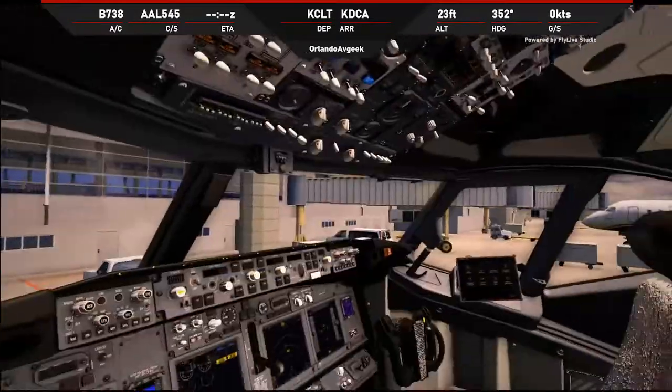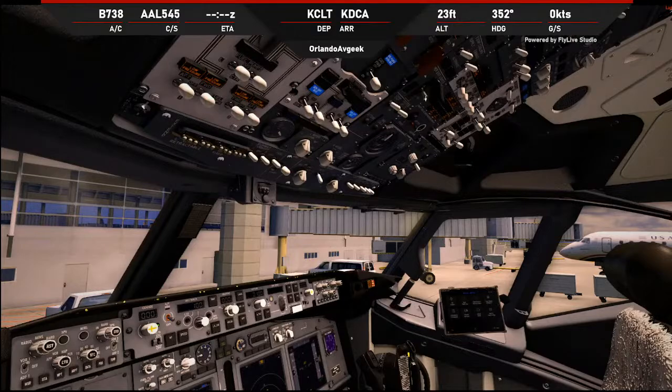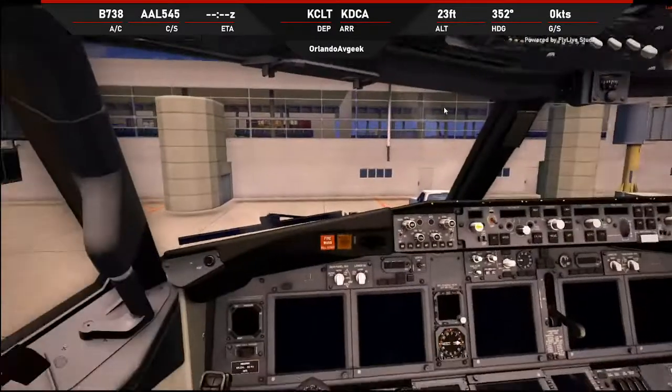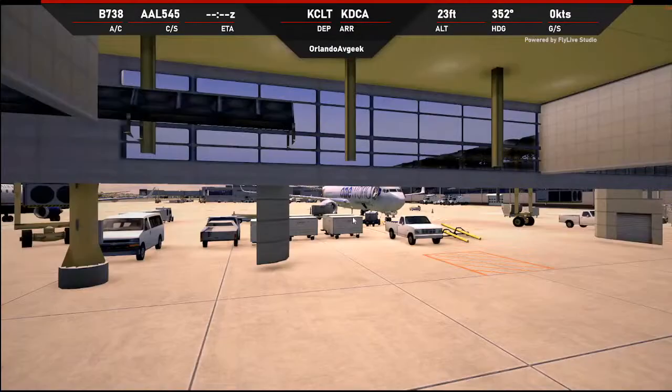Alright, finally, just our last couple things here. Emergency lights off. GPU disconnect, battery off.